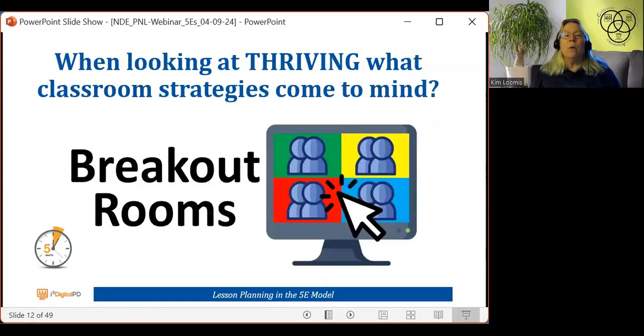In our breakout rooms, what I want you to do is I want you to think about what is thriving. What kind of strategies are you using in your classroom when it comes to thriving? What strategies come to mind?